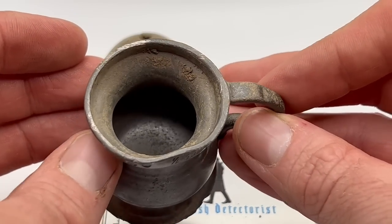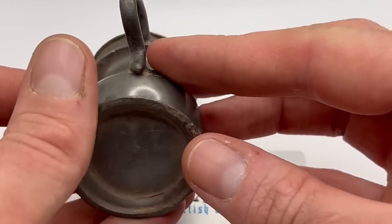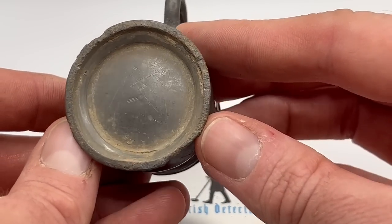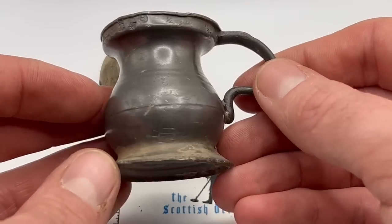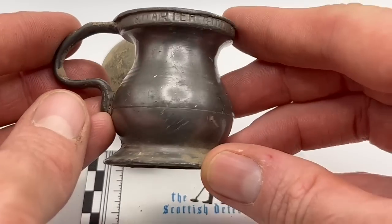Other than that, I can't see any other marks. Everything else seems to be plain. And on the bottom, nothing. No stamps whatsoever. So it's a nice little thing though. Very nice. And it may well have a bit of a dubious history.